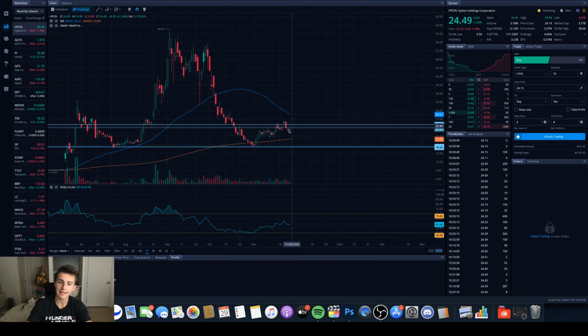So HYLN is putting in higher lows, looking good, but it's got to clear this level right here. 27 is becoming an area that it's trying to clear. Let me actually just put in another horizontal line, because it's an area that we just can't break. So here's our next level. We've got to clear this 27, 28. Then that puts the next leg.